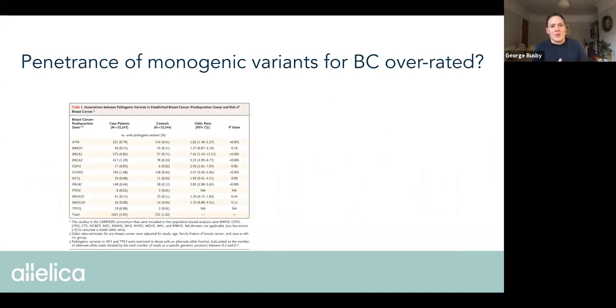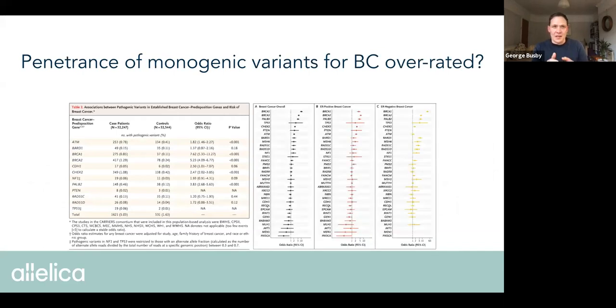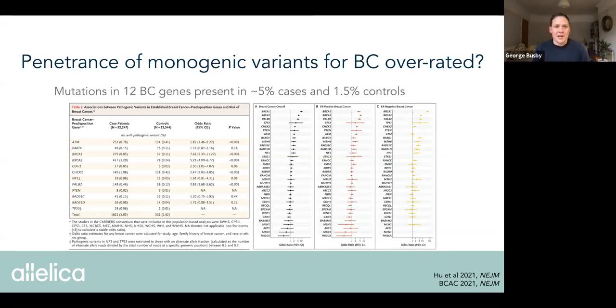So I've spoken a lot about monogenic variants, and these two studies came out earlier this year, and they showed that, of course, there are various monogenic variants that cause women to have a much higher risk of breast cancer if they carry them. But actually, they're very rare at a population level. Even at a disease level, only about 5% of breast cancer cases are the result of mutations in these 12 main breast cancer genes. So that means that 95% of breast cancer is not because of monogenic variants. Yet we have ways in which we, at least clinically, can test for monogenic variation.